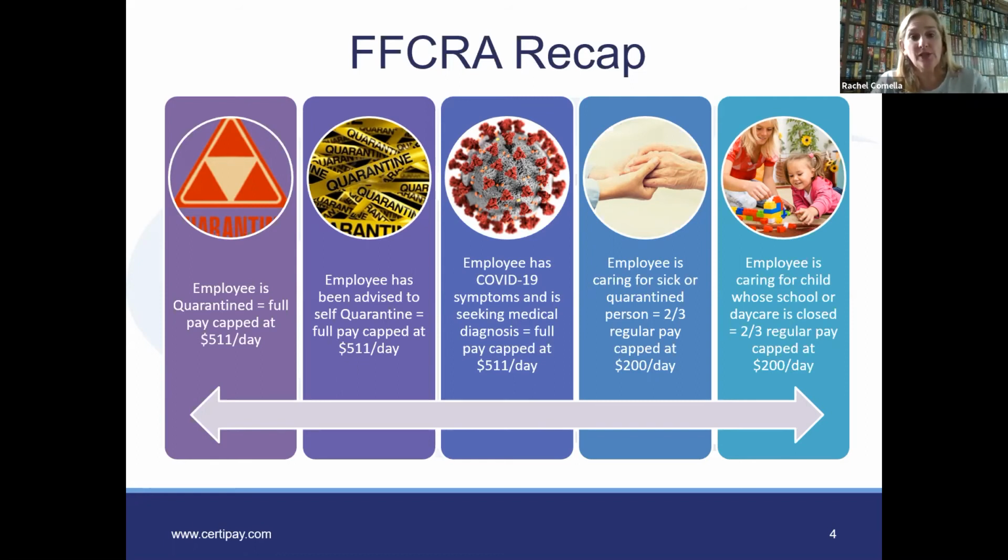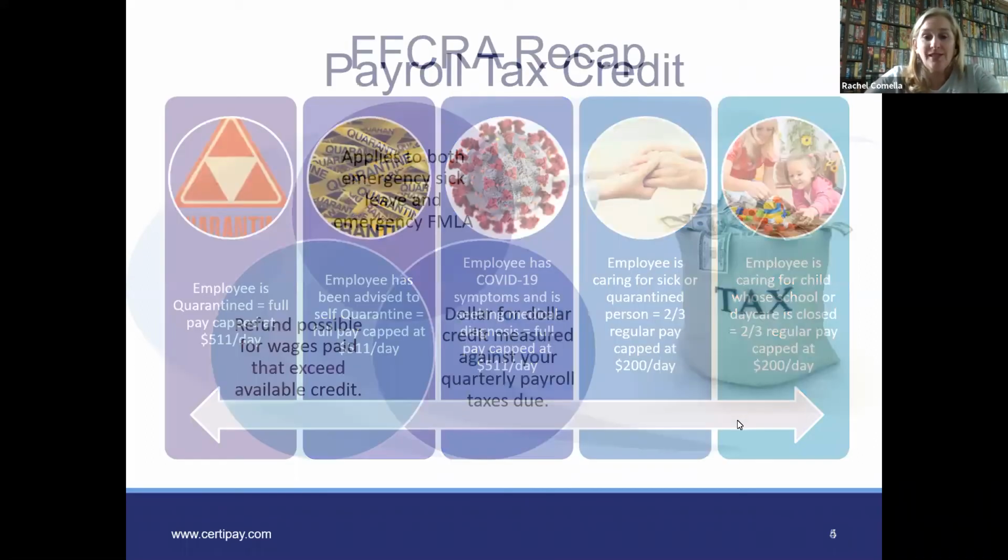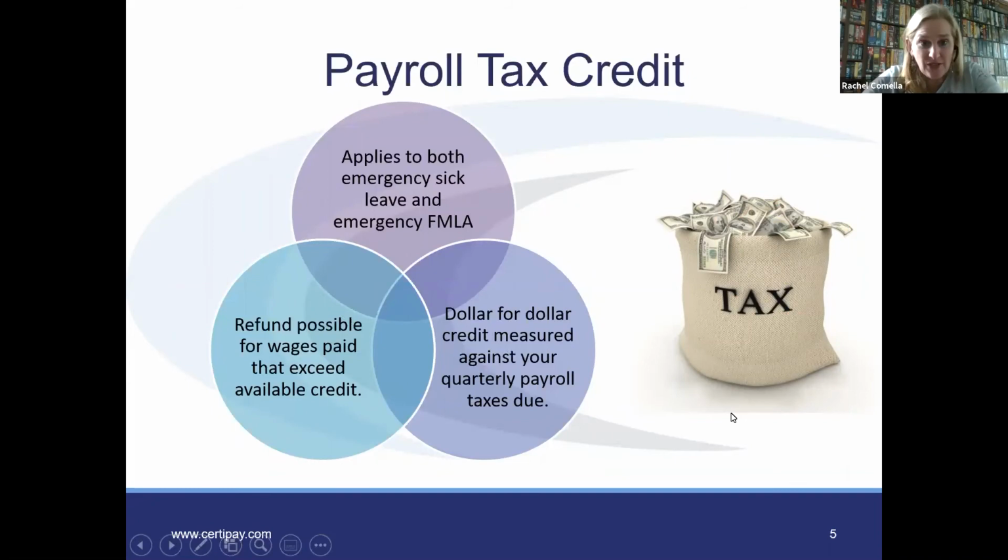And if you are using CertiPay for your payroll, we have these codes set up for you, the C19 full pay and C19 partial pay codes. So you can use those through the first quarter of 2021 under the FFCRA. Again, you have to choose to use this. You don't have to, it is no longer mandatory. So if you decide to use the FFCRA, you're going to follow all the same regulations that were in place originally in 2020 when that act came out. But you will still be eligible for these tax credits.